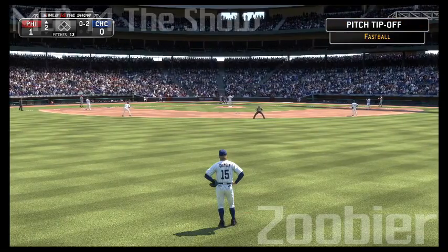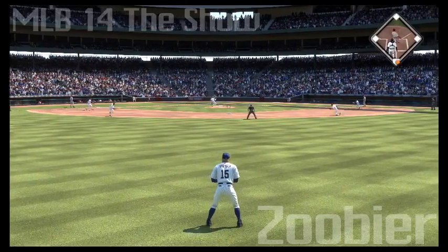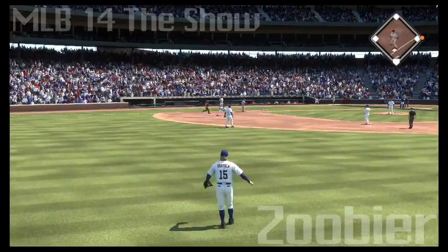Mike Moustakas leads things off now in the top half of the second. Swinging a shot back up the middle. And that is by him on into center field. So good hitting on 0-2 nets him a leadoff single.